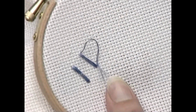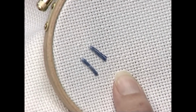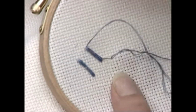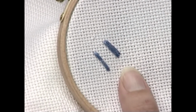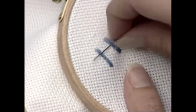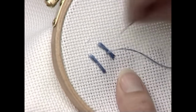As you see here, we're making a row of 5 stitches and then just looping around the middle of the stitches twice, like so, only piercing the fabric once to come up in the middle of the stitches, and once again when you've looped it twice. We can now just carry on creating sheaf stitches until the chosen area is filled.